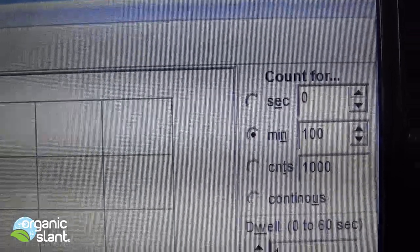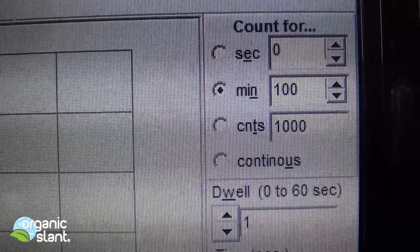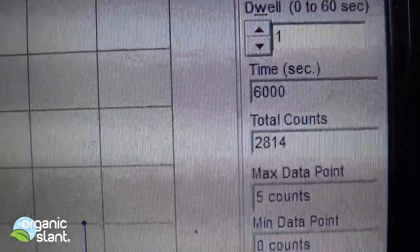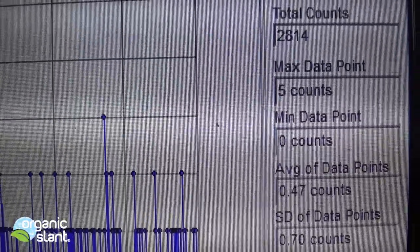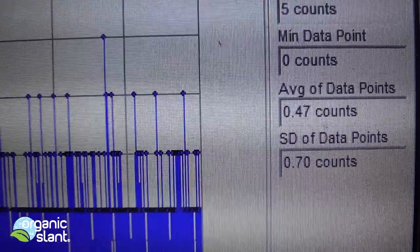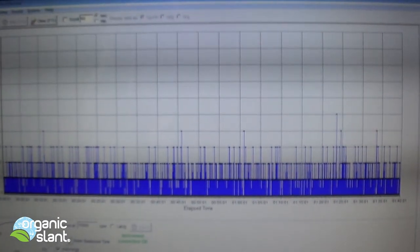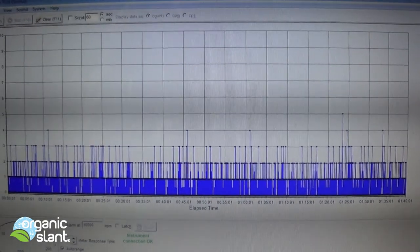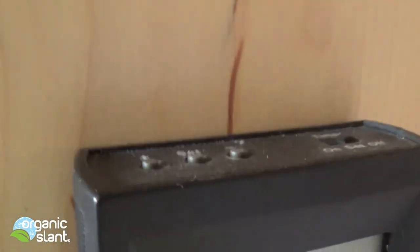November 27th, 2013, and this is the background reading for the open pouch of organic American Spirit tobacco. 100 minutes, 6,000 seconds, 2,814 total counts. 5 is the max data point. Average data point is 0.47. And basically it's in the same spot as when I did the tobacco.